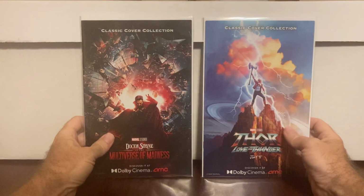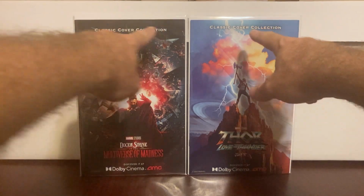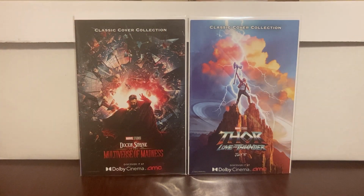I discovered that the AMCs were passing these out for the movies. I like the giveaways at the movie theater. It's just something I've always looked for. While they're not comics on the inside, it's just more pictures of different covers. They're Thor covers and Doctor Strange covers on the inside. That's why it says classic cover collection on the top. But to get these shipped to me for under $10 a piece, with taxes and shipping, was definitely worth it. For me anyway, it was something I really liked and wanted.